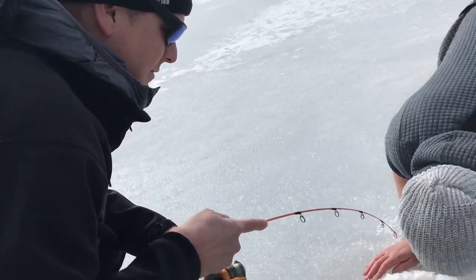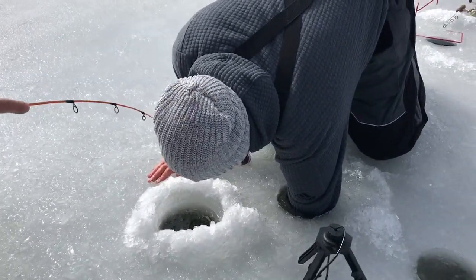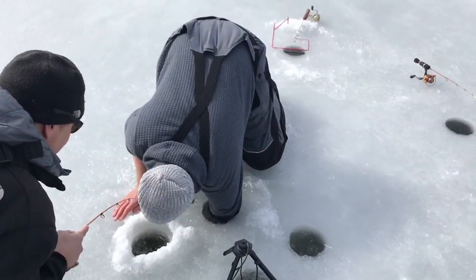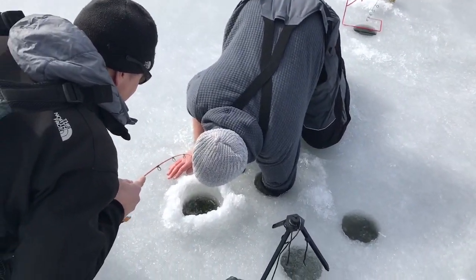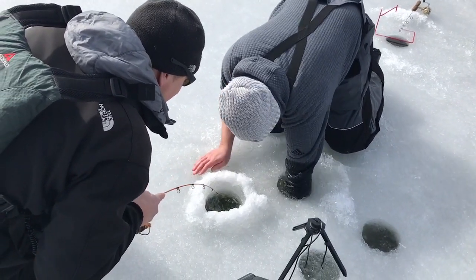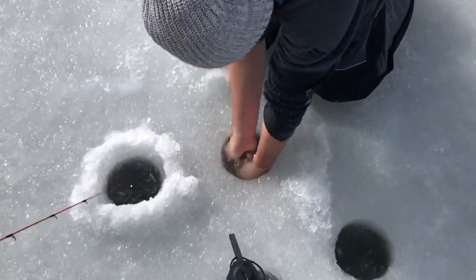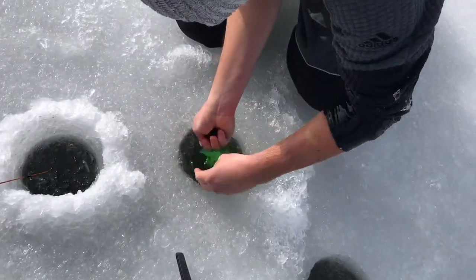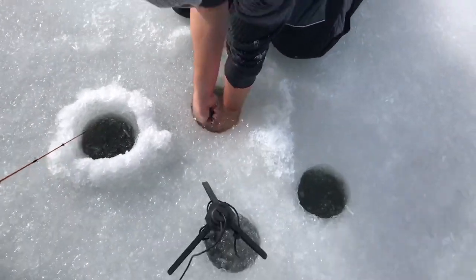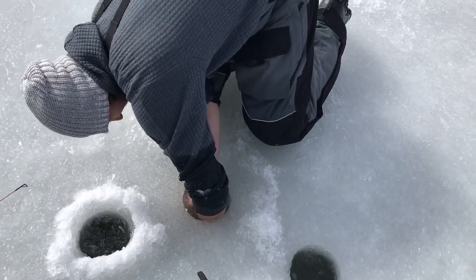Jake, the master angler, hooked it. You have Alex up to his elbow in this hole. Watch your hand. Yeah, just keep coming slow. You're doing great. How did it even get down there? Oh wait, we're stuck. Just don't let go. Just don't let go.